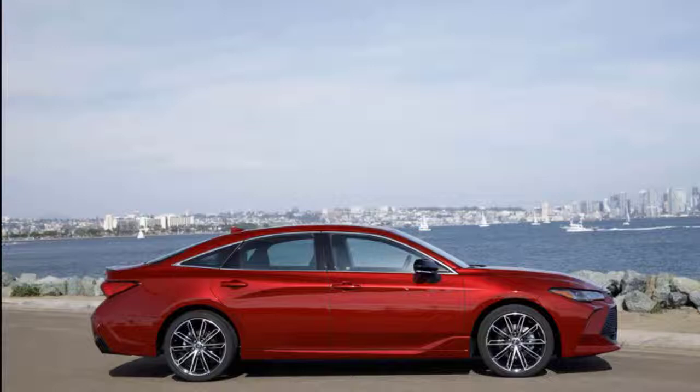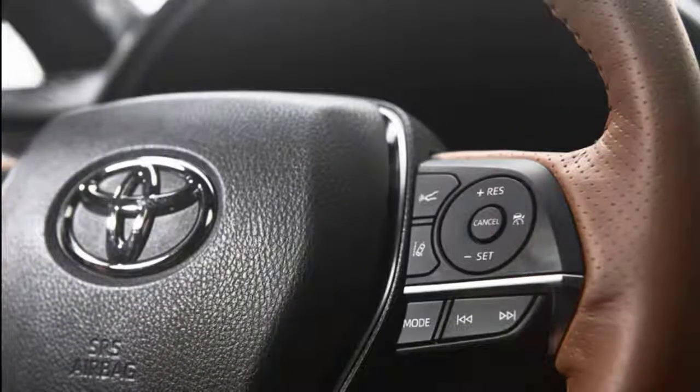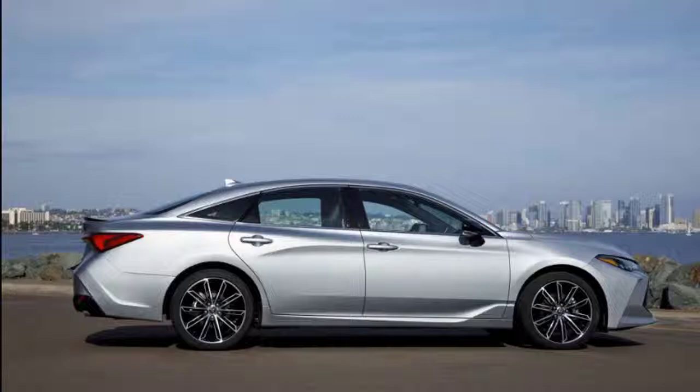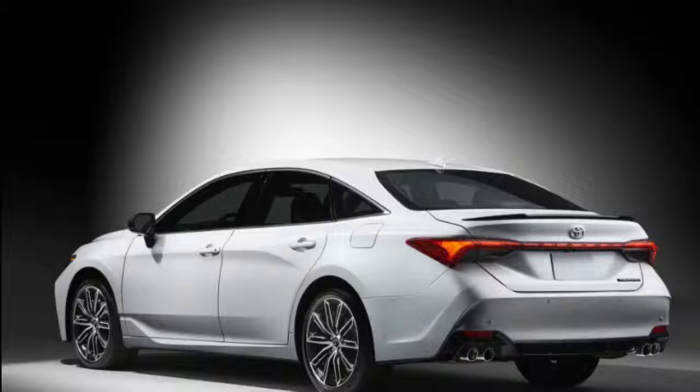The typically staid Avalon curiously wears some of Toyota's most daring lines yet. The body sides are stamped with sharp lines around the wheel wells, through the beltline and along its floors. It's a more aggressive interpretation of Toyota's current design direction than we expected. Toyota isn't synonymous with tedious anymore. The Avalon falls from grace up front.